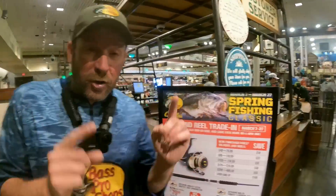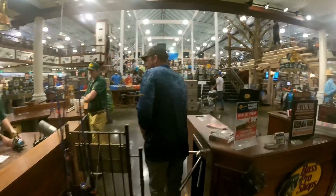All the rods and reels that you donate here at your local Bass Pro Shop for the Spring Fishing Classic, which is not just for bass, it's for saltwater anglers too. That rod and reel you trade in at the Rod and Reel Trade-In goes back into the local community, given to children to help them learn how to fish in the sport we all love. Let's go see long cast.